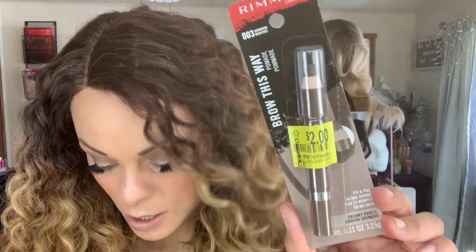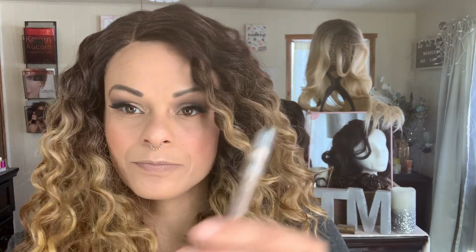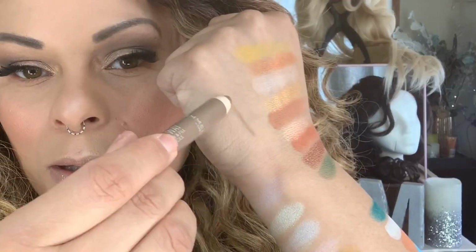Also scooped up from Walmart 2 of these Rimmel Brow This Way pomade pencils, and they were just $2 each. This one is in the shade dark brown. The one that I've been using is in the shade medium. Okay, I really love these. The only thing about them is, it's good for me because I have a lot to draw in, but they do need to be set down with a powder. But they glide on pretty well, and I do like the shade of it. So I do enjoy it. It's just because there's that sort of waxy part of it, it does need to be set, and I set it down with the powder.